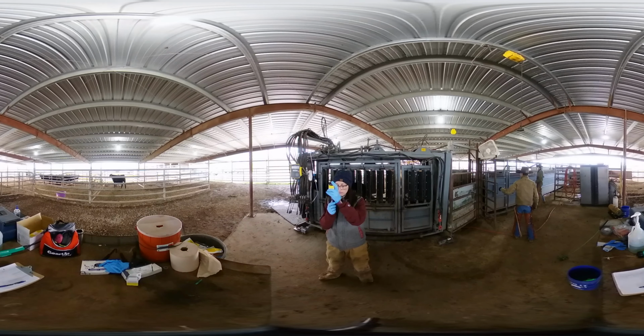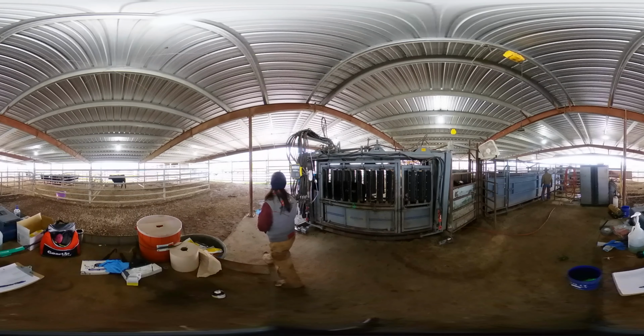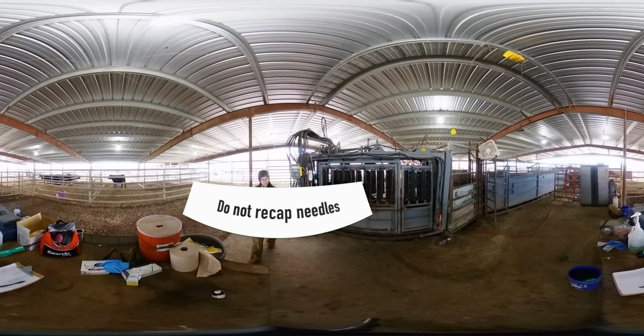Personal protective equipment should be used when working with livestock. Examples are coveralls, aprons, and gloves. Use safety glasses or goggles when working with sick animals who may have a zoonotic disease.